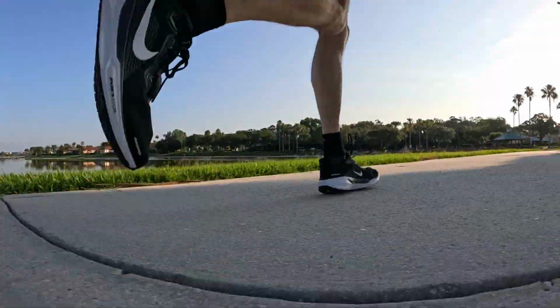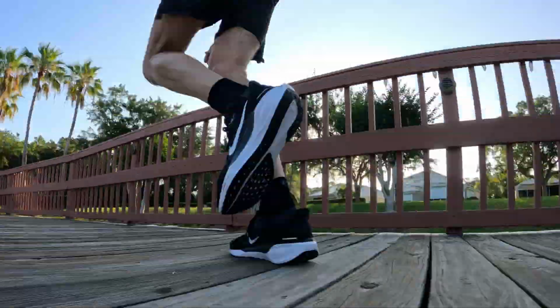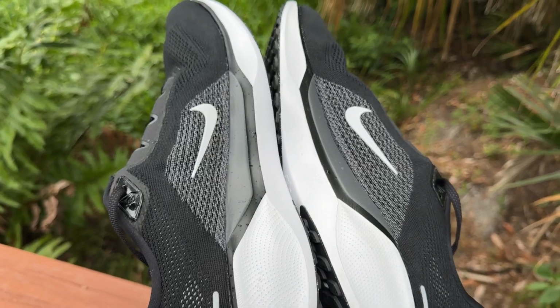So after putting in my testing miles in the Pegasus 41, I can really see why I fell in love with the shoe. I can see why this shoe is so popular. It's just a great all-around daily trainer. And I use the words daily trainer on a lot of reviews. But the Pegasus 41 is a little more than that, because its area of expertise is so much wider. So this shoe is comfortable enough, it's soft enough for recovery runs, for easy runs. But if you only wanted one pair of shoes, the Pegasus 41 is definitely one to look at.